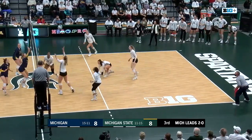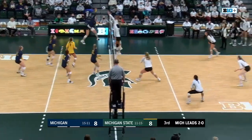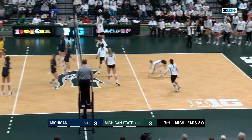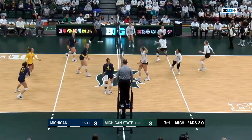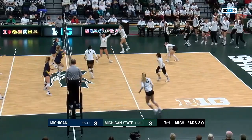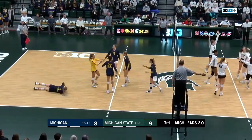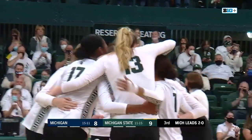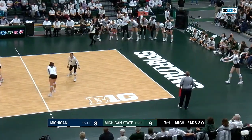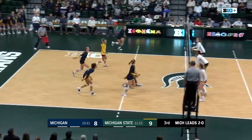Off the fingertips, saved. Trying to tap it over. Far side, floated over, saved by Monks. Freebie over to Michigan. Monks. Franklin, yes! Sarah Franklin, ladies and gentlemen. 9-8, Spartans fighting to stay alive, and right now it's just energy all around.